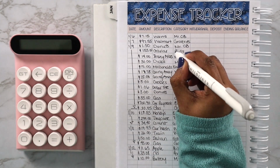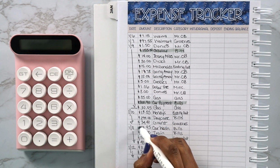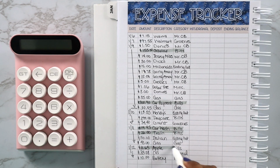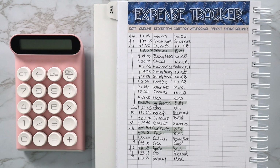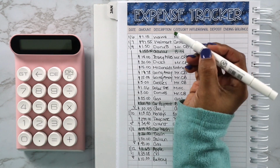So bills will be in gray. Bills. Ooh. And then you notice that Mr. Crafty Budgeter has a lot on here. There's a lot. So we kind of just revamped our budget, and he just had some fun this month. So that is why he gets his own separate amount of money that he can spend this month. He didn't use the actual cash. He just used the card. So it is what it is, what happened, and then I just put the money back in from the cash.